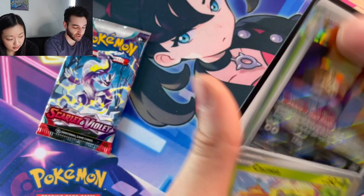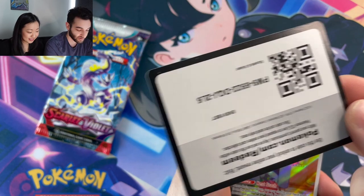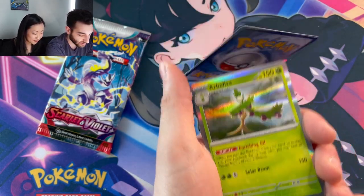Pretty cool. Okay. Oh my god, I just spoiled. Oh my god, that's so cute though! I was trying to show the code card. Wait, that's actually really cute. Wait, this is really cool. This is a new card. I've never pulled this one. I don't think I've seen that being pulled. Oh, well.